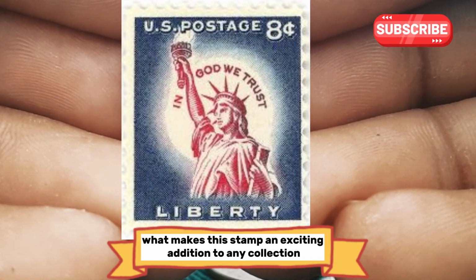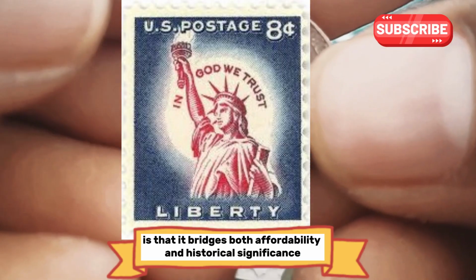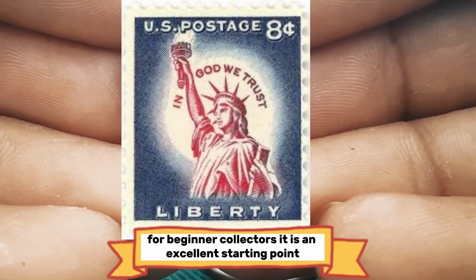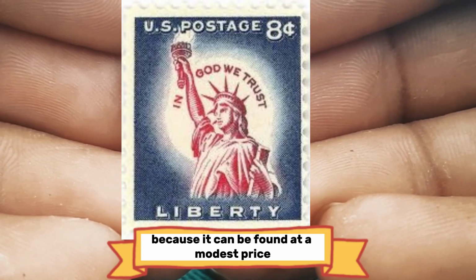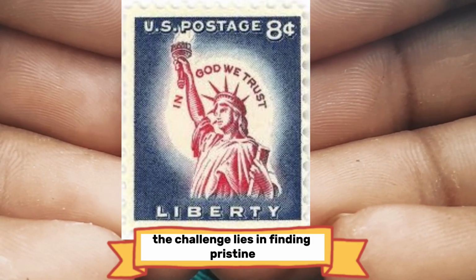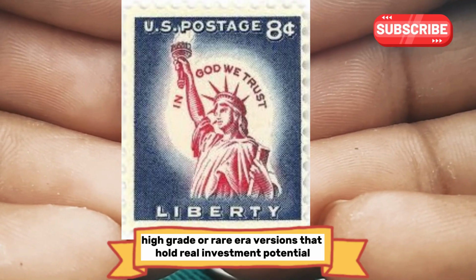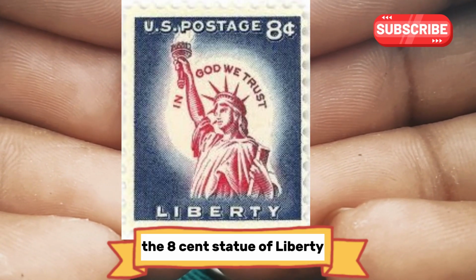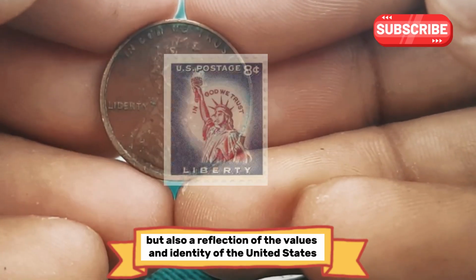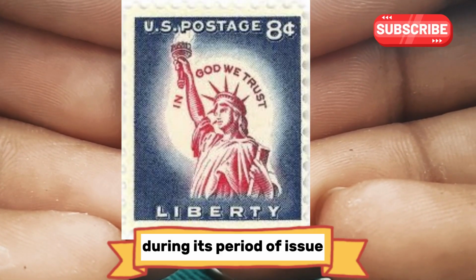What makes this stamp an exciting addition to any collection is that it bridges both affordability and historical significance. For beginner collectors, it is an excellent starting point because it can be found at a modest price. For advanced collectors, however, the challenge lies in finding pristine, high-grade, or rare error versions that hold real investment potential. The 8-cent Statue of Liberty with "In God We Trust" is not only a piece of postal history, but also a reflection of the values and identity of the United States during its period of issue.